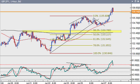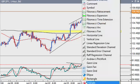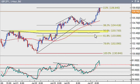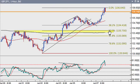So the waves look like a 1, 2, 3, 4, and we may be here complete with a 5th wave and waiting for decline. Now, if this is the 5th wave, then this decline should not get past 133. It ideally should be above this 200 moving average. So if there is a strong retracement here, something like an ABC pattern, it should stay somewhere above 133.70 or this 50% area. So that would maintain the bullish outlook for the pound yen.